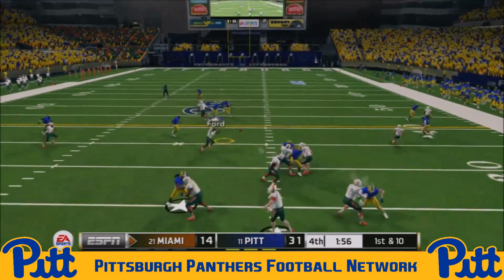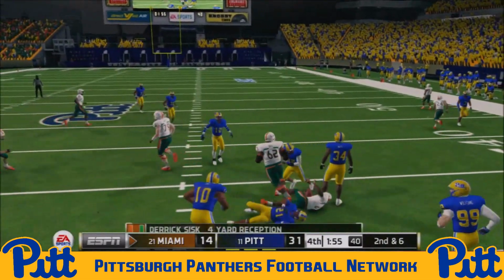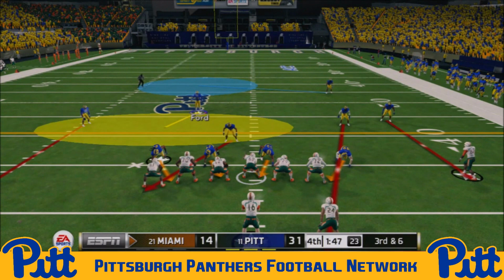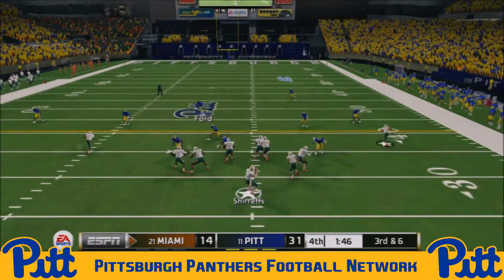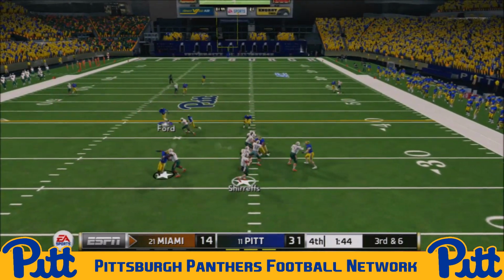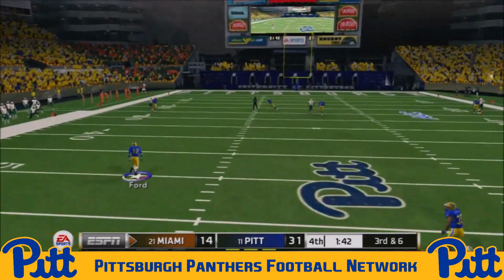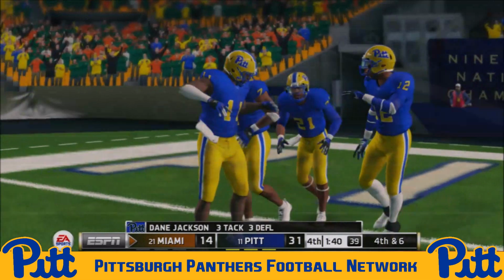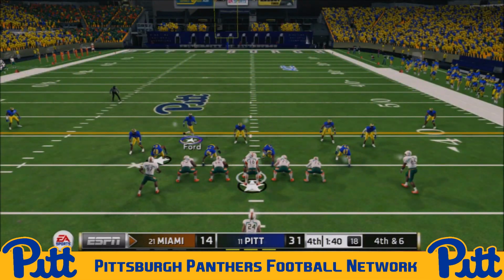Miami not going to go down without a fight, though. Evan Shariff finds Sisk over the middle. Gain of 4 is going to set up 2nd and 6. 3rd and 6 now for the Hurricanes. 3 wide set for Shariff. He's in the shotgun. Back to pass. Panthers rush 4. Plenty of time for Shariff to look deep. He's trying to find a man. Dane Jackson in coverage, and Jackson with his 3rd deflection of the game. Fantastic play from Dane there.